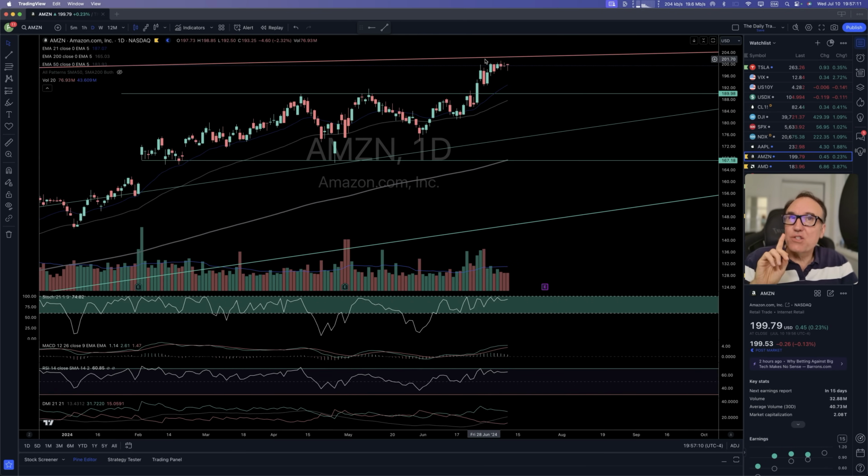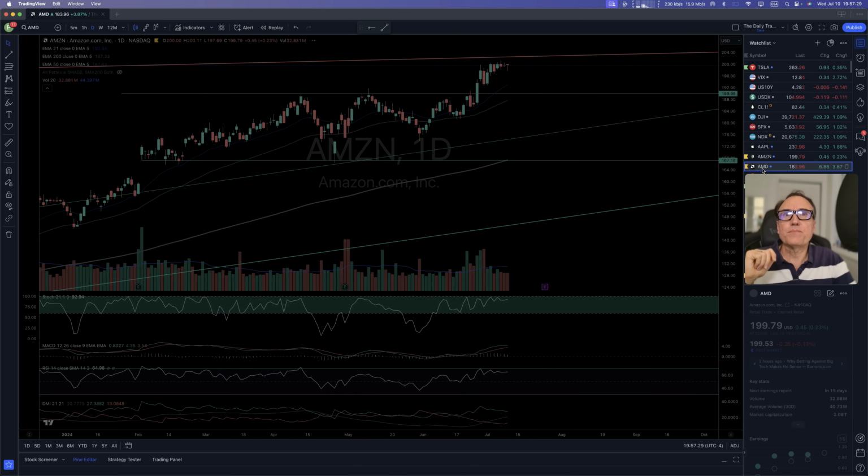Amazon, this one has reached its resistance and we see the effect. It's just slowing down and going sideways. Investors don't know what they should do. The short sellers cannot push it down. The buyers cannot push it up. It's just at a standstill for now.